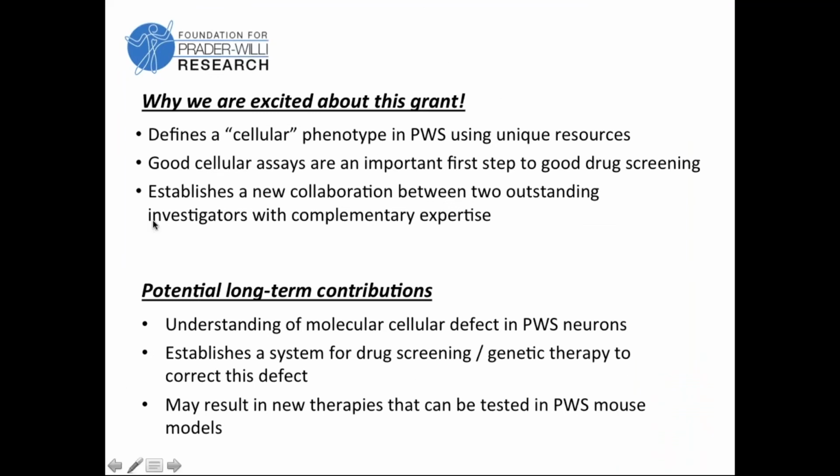So this is a really exciting grant because it defines a cellular phenotype using their unique resources that have been developed by this team. A good cellular assay would be important if we want to do drug screening down the line. It establishes a new collaboration between two outstanding investigators with complementary expertise. And in the long term, it really gets at the molecular cellular defects in PWS neurons, and it establishes a good system by which we might be able to do drug screening in the future and identify new therapies.